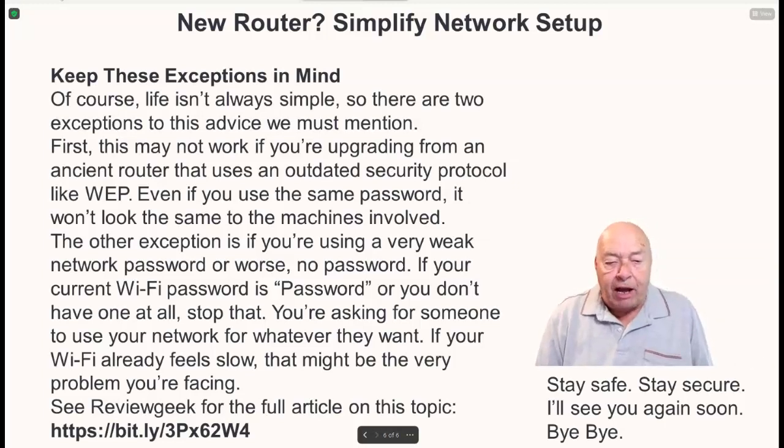If your current Wi-Fi password is "password," or you don't have one at all, stop it. You're asking for someone to use your network for whatever they want. If your Wi-Fi already feels slow, that might be the very problem you're facing.